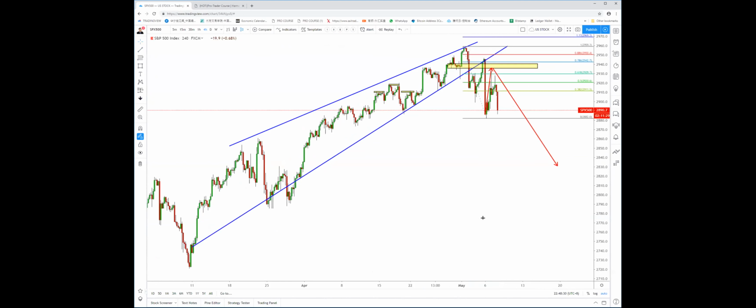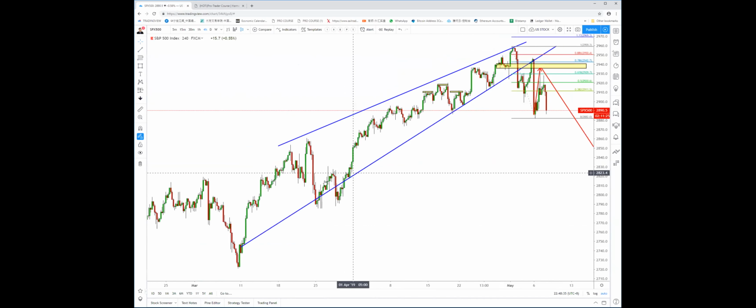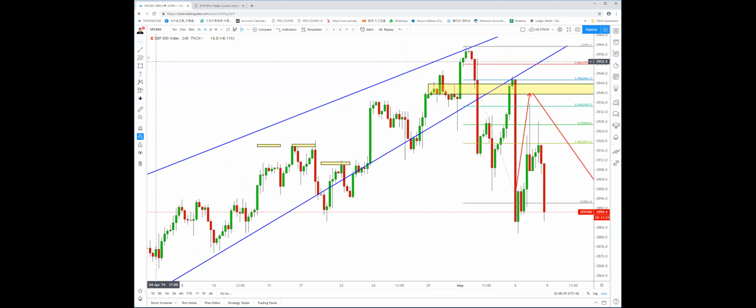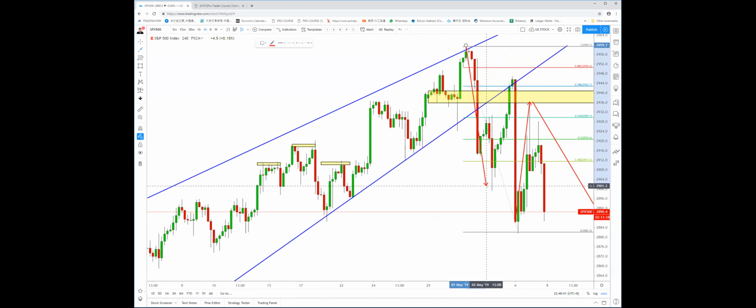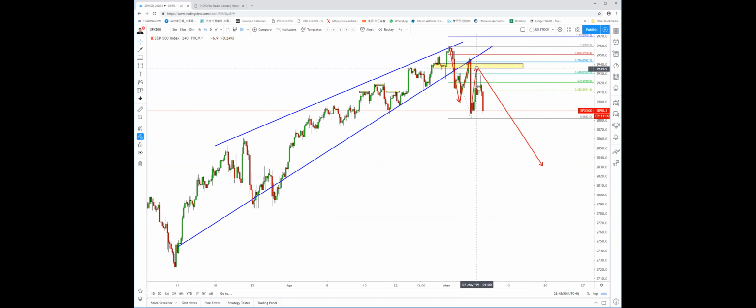Same for S&P. Right? S&P is very nice. Last time I said please pay attention to the long-term channel. Whenever the channel was broken, right? Find the pullback to short. You can see here the pullback short is really nice from 2,940. Okay, so continue to short the S&P. Eventually, when it breaks down 2,880, if it breaks down this low, right, find a pullback to sell it again.